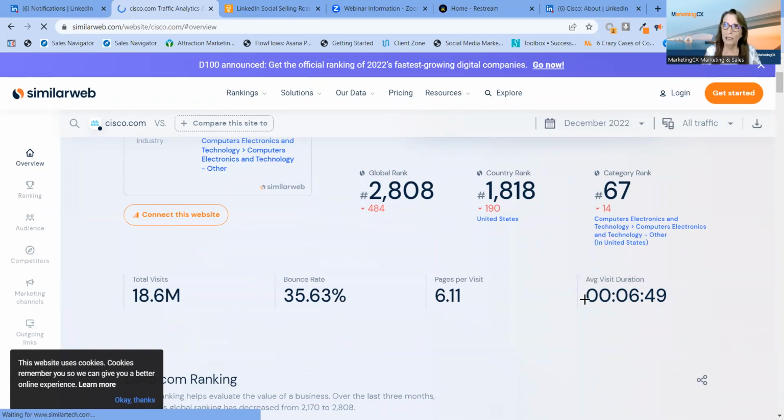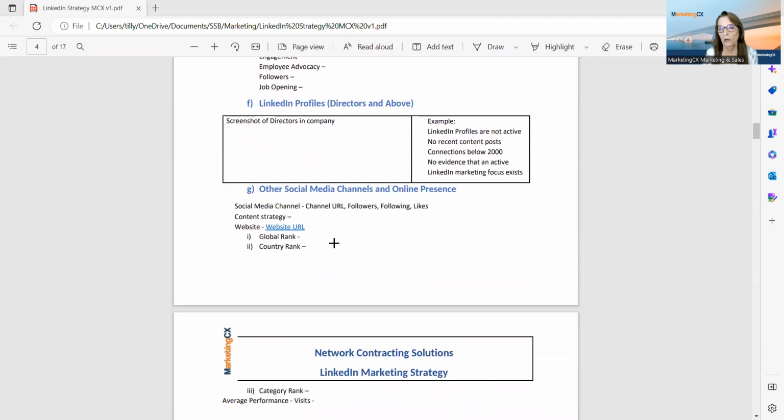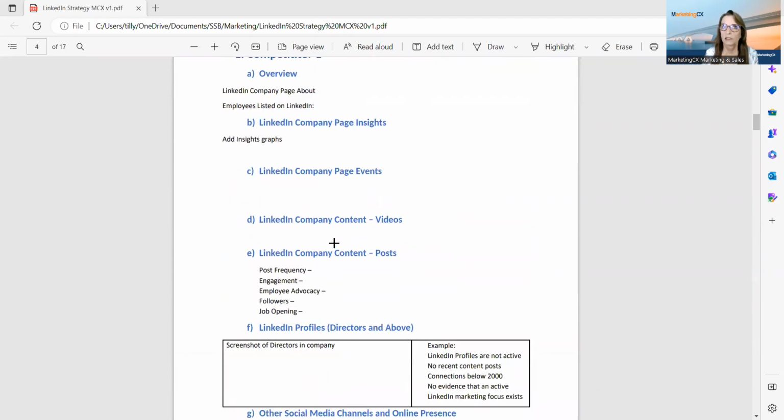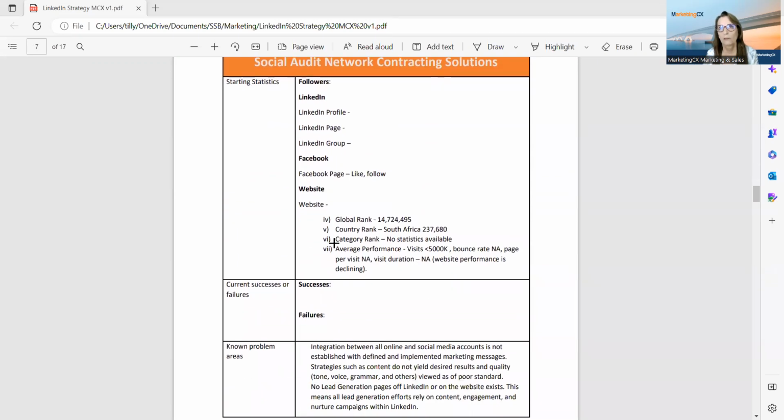So the competitor analysis is extremely important. And normally what we recommend you do is focus on at least 2 to 3 competitor analyses. Personally, I like to do between 3 to 5 of my competitors, so that I can have a complete overview of what is happening out there and so on. So we go through this in quite lengthy detail, and it's extremely important for you to go through at least a couple of examples.